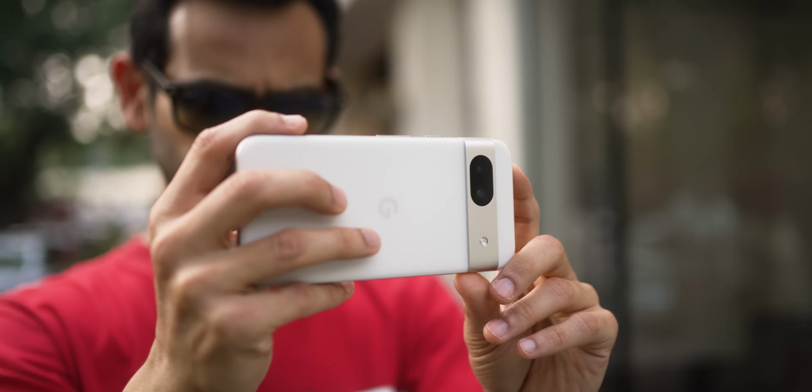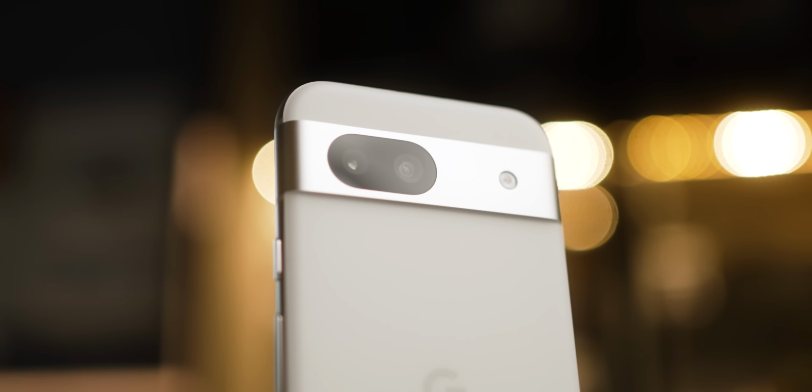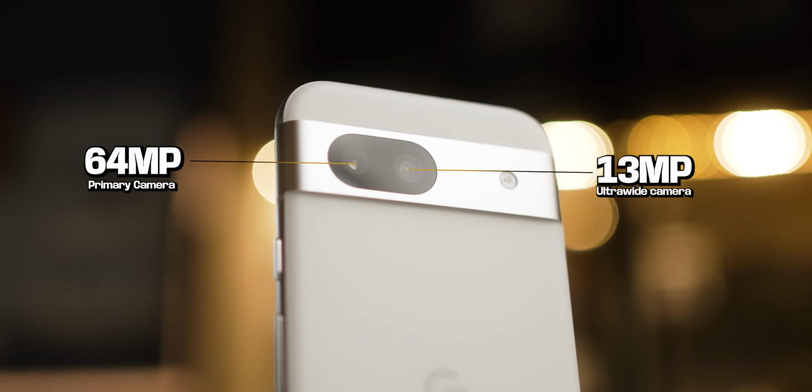But okay, let's talk about their cameras, because that is the number one reason why people consider the Pixel series phones anyway, right? So it's the same camera system as the Pixel 7a, 64 megapixel primary camera and a 13 megapixel ultra wide camera. And just so you know, there is no telephoto lens on this, but is it significantly better than the Pixel 7a? And how close is it to the Pixel 8?